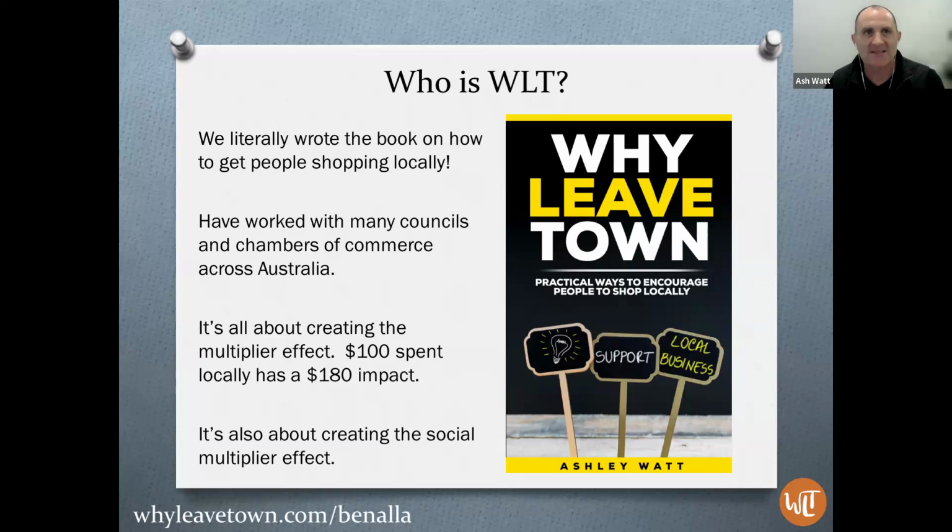We're trying to kickstart that local spend, almost force that first transaction to go to a local business, and then hopefully that flows around several times. So that's the whole crux of the Wileave Town concept: trying to get more and more locals actually spending money in local businesses.